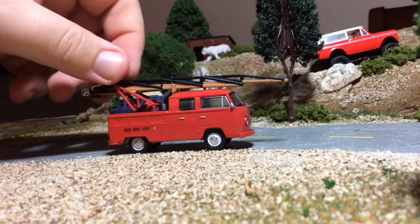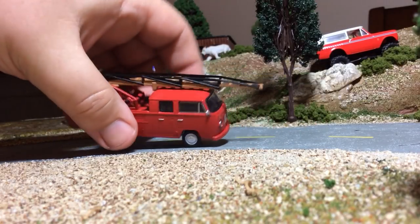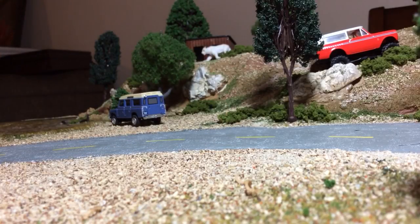But it is a cool little casting. Nice roller. And a cool little truck with all the little intricate details. So there's that one.